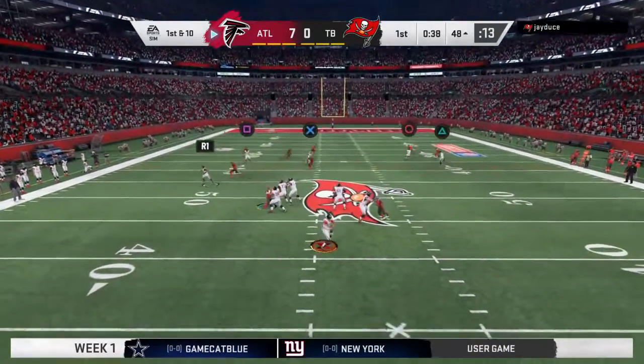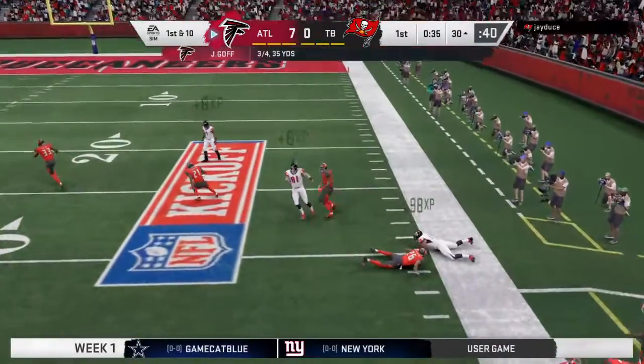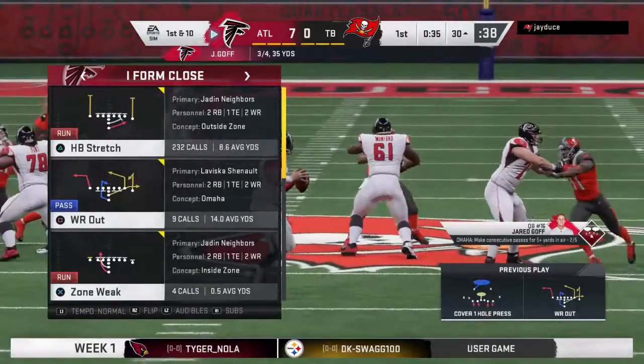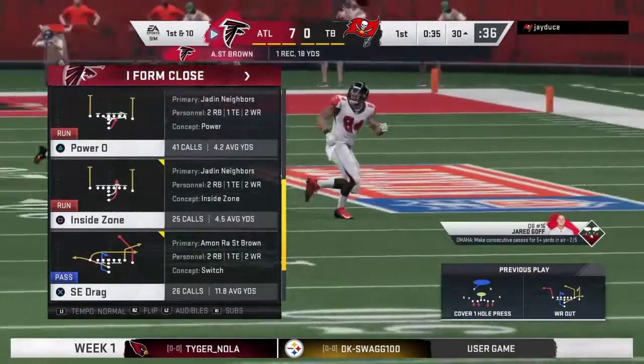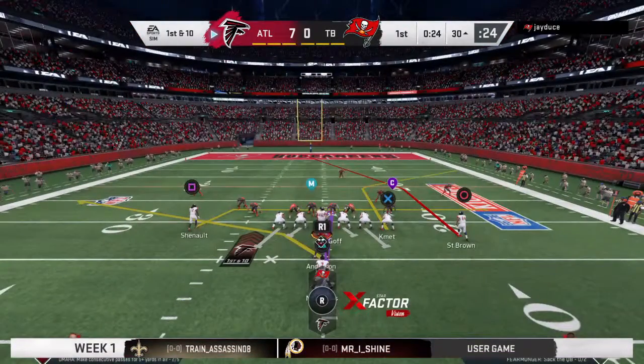Now Goff on 1st down. Throws right side, and that's complete. A nice pickup there, 18 yards, 1st down Falcons. Well, he's looking sharp right from the get-go here. Tough division. They needed this kind of a start.